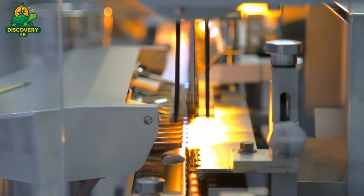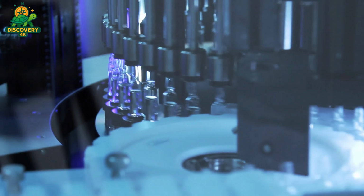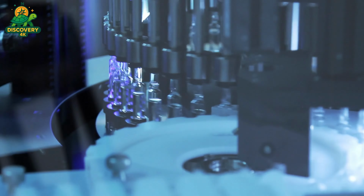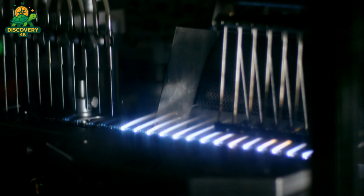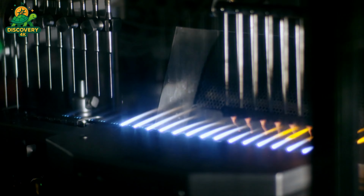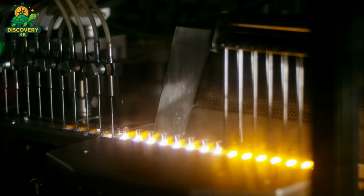Once approved, the perfumes are packed in bulk cartons, loaded onto pallets, and shipped worldwide to retail stores, duty-free shops, and online fulfillment centers. Supply chain logistics are carefully managed to ensure timely delivery while maintaining freshness. In some cases, refrigerated containers are used for long-haul shipments.